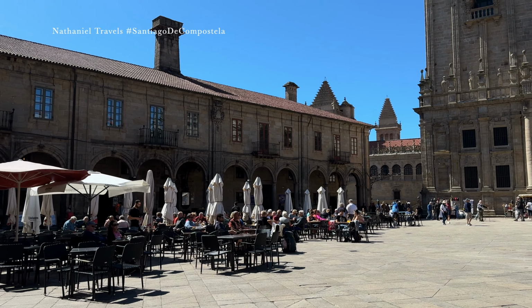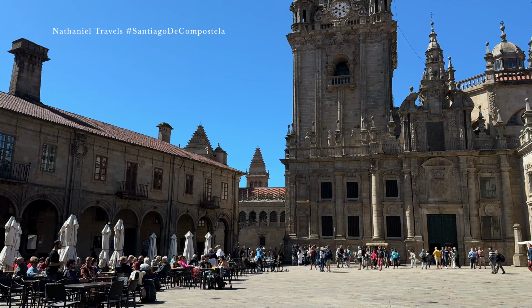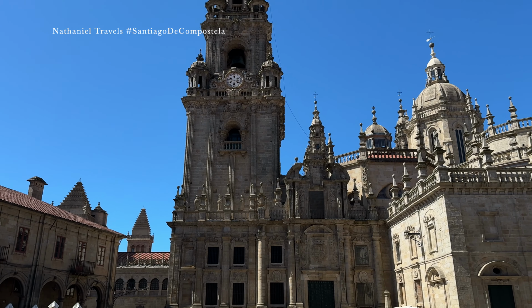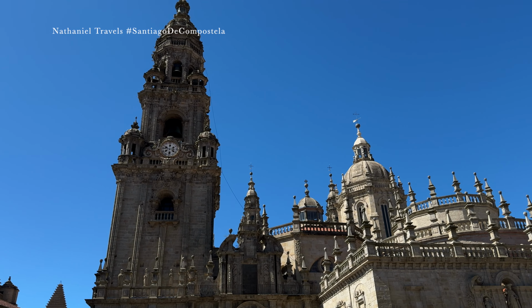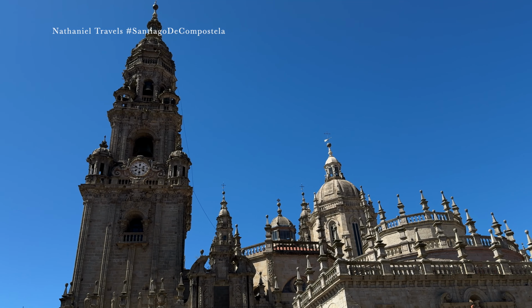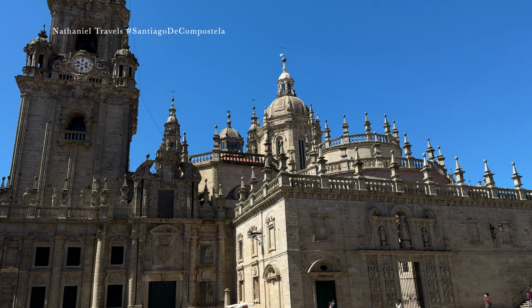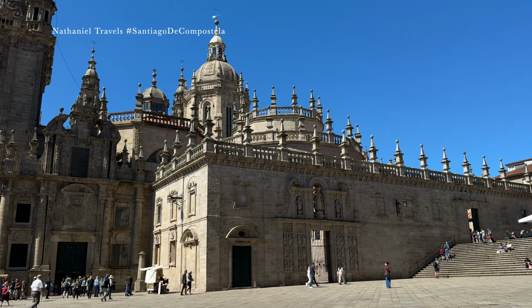So this is the Plaza da Quintana de Mortos. Wow. There's no adjective to properly describe this beautiful cathedral here, guys. Going inside is a mass. Again, it's free.